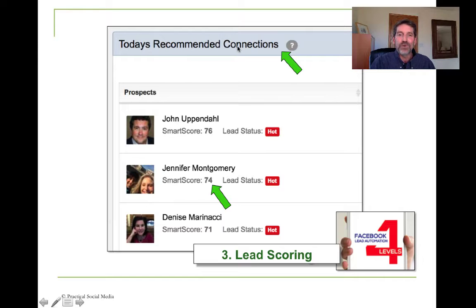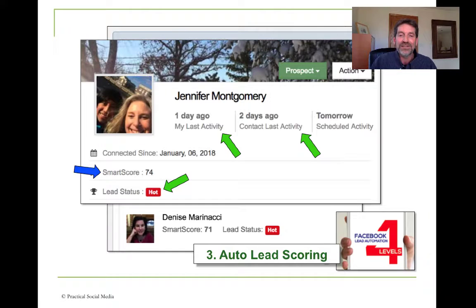So anytime, like we're going to recommend connections to you, and then you can also search your database in a number of different ways. You can slice and dice your connections any way possible. You can say, hey, all the people who commented on my Facebook page over the last week, show me those people. They'll come up in a list and they'll be prioritized by the smart score, the people that are interacting with you and you're interacting with the most. In fact, we take your activity, we take their activity, we take whether or not you thought this was a hot, warm, or cold, we put it all together and how recent those things happened, and we turn it into that smart score.